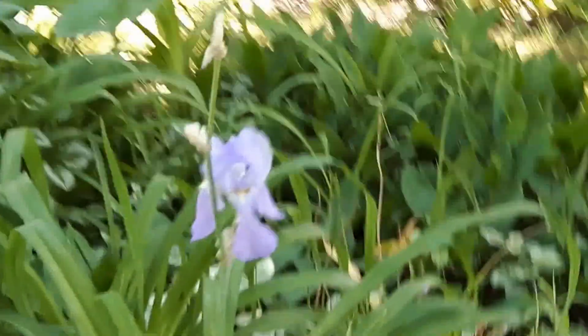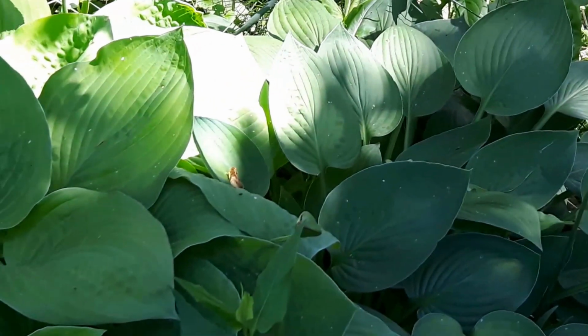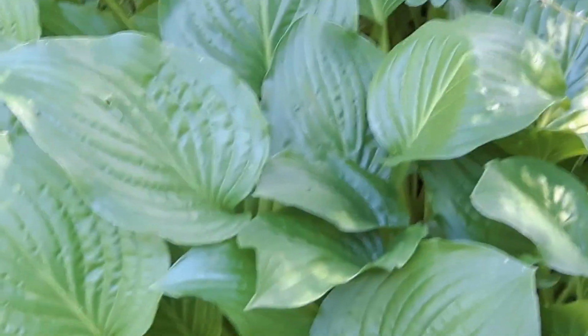One of our many irises. This one is a pale purple color. I apologize that I don't know the name of the hostas or iris by which ones are which. Another hosta bed here. Dark green, pale green, striped, and a ribbed one, and a darker ribbed one over there.